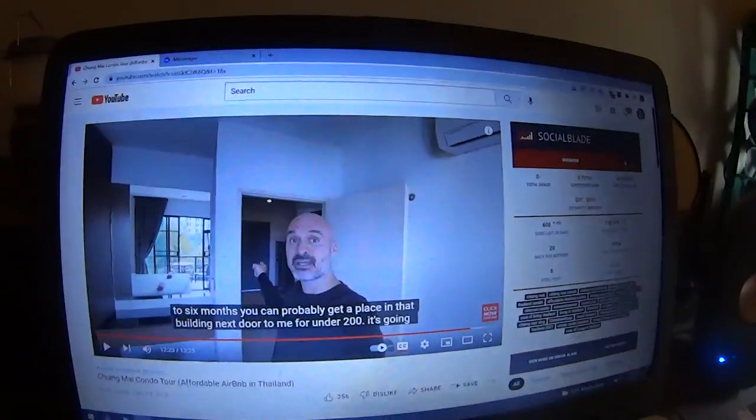$420 a night, you couldn't get that for $420 a day if you were looking at Southern California, San Diego or something. It'd be way more than that. But it is absolutely beautiful. Look at it. Isn't that gorgeous?